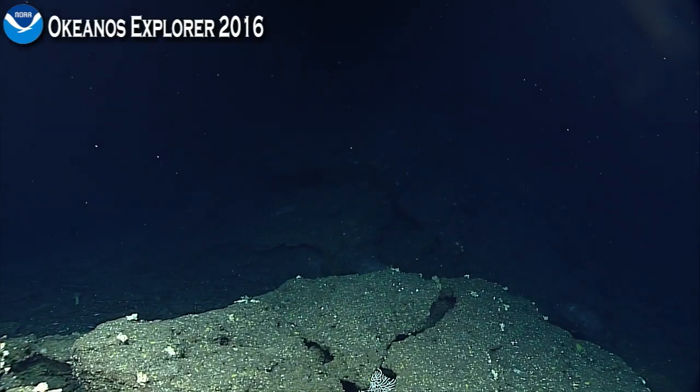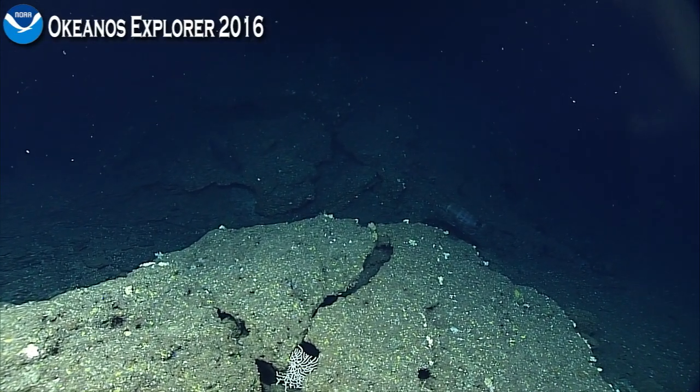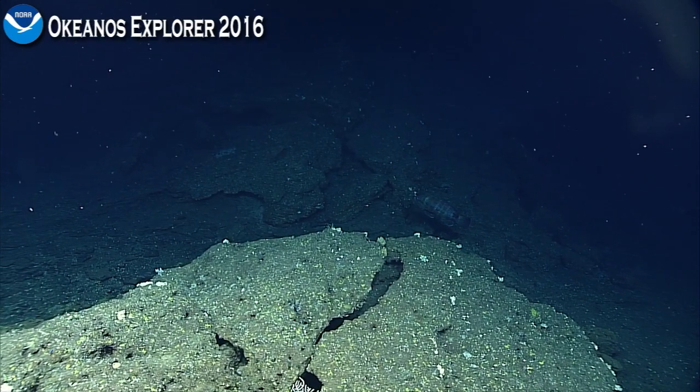Two groupers there. Is there a fish down in the crack? Oh, there's a bunch of fish. Those are groupers? Yeah, more groupers. Maybe the same ones, yeah. Oh, yeah, it could be.